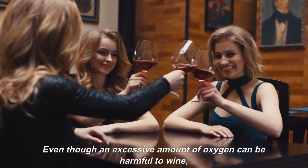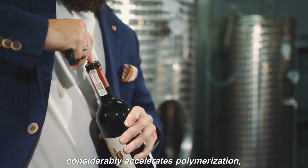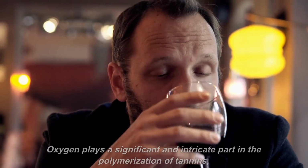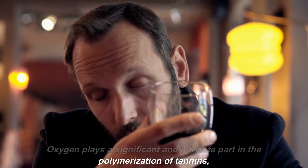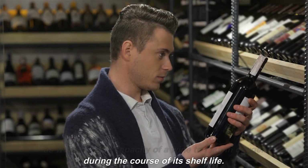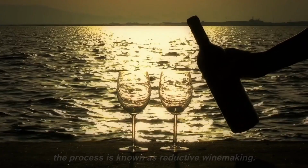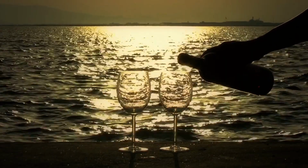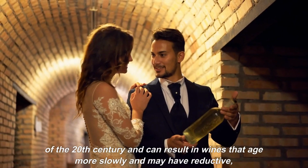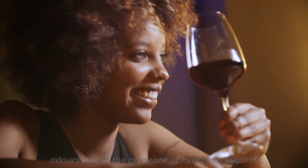Even though an excessive amount of oxygen can be harmful to wine, its presence during fermentation and aging considerably accelerates polymerization and diversifies the ways in which tannins can attach to each other. Oxygen plays a significant and intricate part in the polymerization of tannins, as well as in the capacity of a wine to take in oxygen during the course of its shelf life. When wine is produced in an environment devoid of oxygen, the process is known as reductive winemaking. This style of winemaking first gained popularity in Bordeaux in the middle of the 20th century and can result in wines that age more slowly and may have reductive odors due to the presence of hydrogen sulfide.